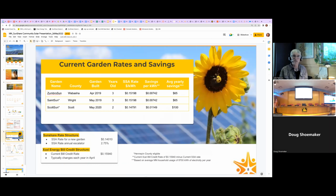The next slide speaks to those two rates, Xcel's bill credit rate and Sunshare's charge rate. So again, as I stated before, Xcel's bill credit rate, under the structure that our gardens were approved under, it's since changed, but in our structure for our current Minnesota gardens, this number is changed every April, I believe, by Xcel, and it is tied to the cost of electricity, the residential electric rate. Sunshare's charge rate changes too. Every garden that was first built was set at a rate of $0.1401 per kilowatt hour, about 14 cents a kilowatt hour. And there is a fixed escalator, an annual escalator of 2.75%. So every year that garden ages, its rate goes up by 2.75%.